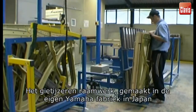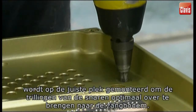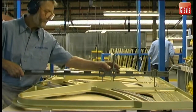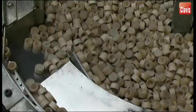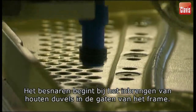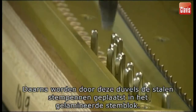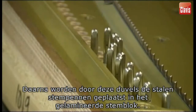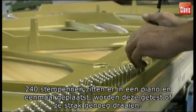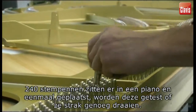The cast iron frame, made in Yamaha's own foundry, is carefully fitted and adjustments made to obtain the optimum transfer of string vibrations to the soundboard. The stringing process of a piano begins with the insertion of hardwood bushings into the frame. Steel tuning pins are then inserted through these into the laminated pin block. There are over 240 pins in every piano, and once inserted, their tightness is carefully checked.